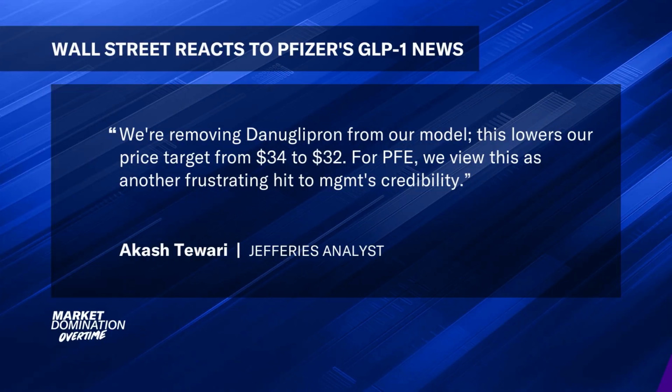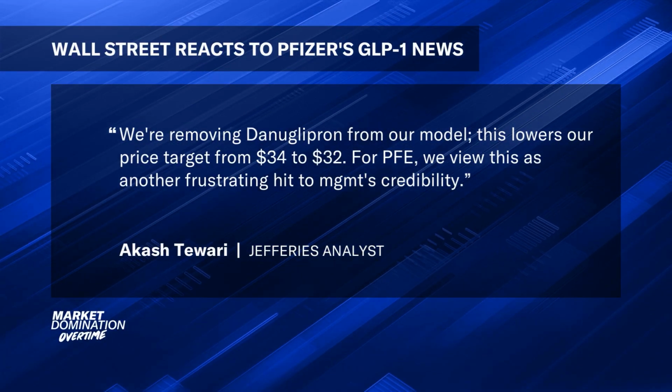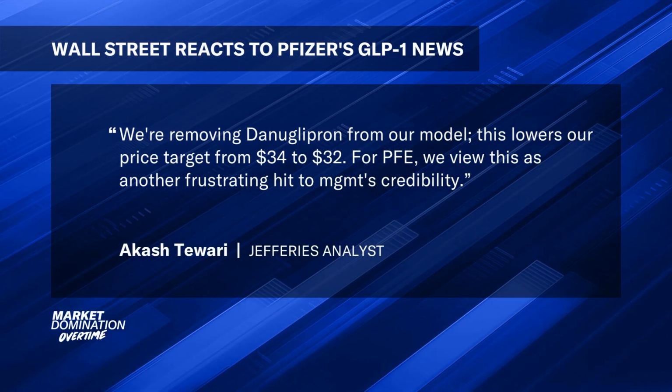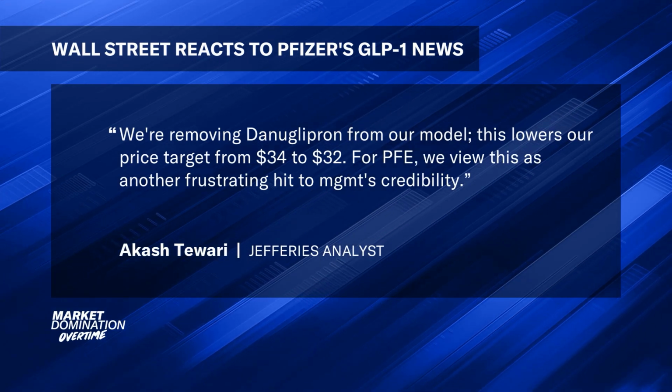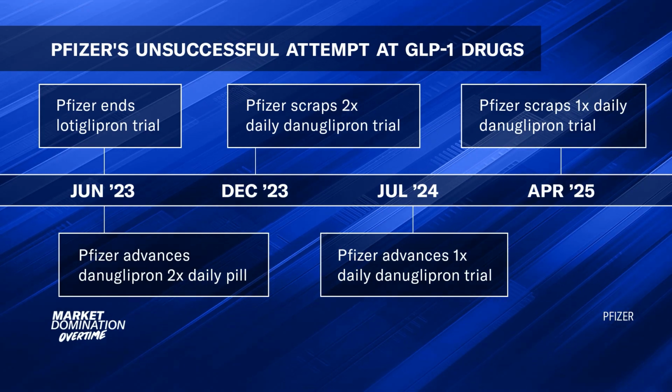We got Akash Tiwari from Jefferies saying that we're removing danuglipron from our model and lowering the price target for Pfizer as a result from $34 to $32. And we view this as another frustrating hit to management's credibility. The company has really been under the watch of investors for some time.